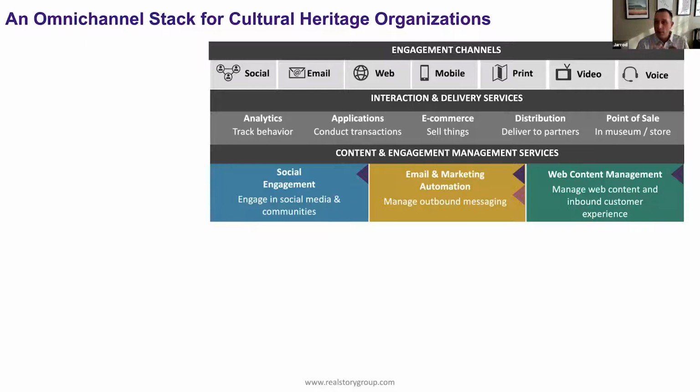anyone who interacts with our brand, our assets, our collection, no matter what touch point they come in and engage with us with. We want to create consistent experiences at every single touch point. And so here's an example of how many organizations are set up today.